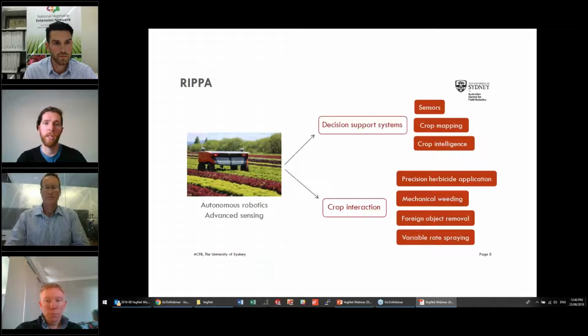So, as I mentioned, there are decision support systems such as sensors, which is just collecting all the data. We then turn that into a map of the whole field and how those sensor data varies across the field. And we'll feed that through to crop intelligence. That's about developing those full decision support systems that can feed information to the grower so they can then go out and apply that. So that might mean this area needs attention, need to boost the calcium in the soil in this area or something along those lines. But then with this autonomous system, we're also looking at how do we take it to the next step with the robot.